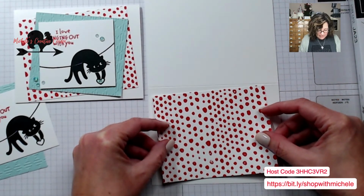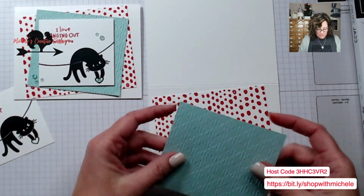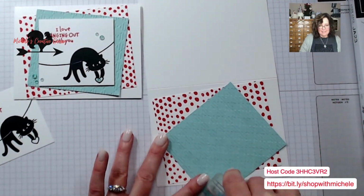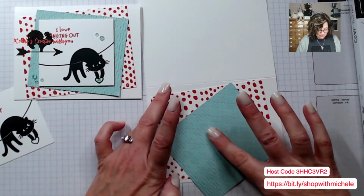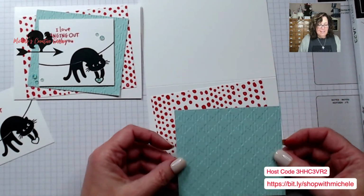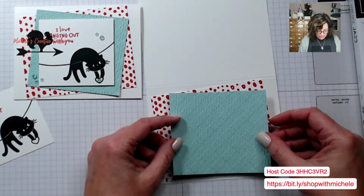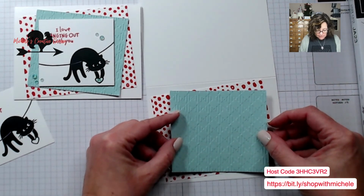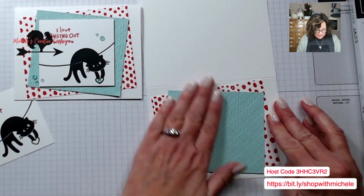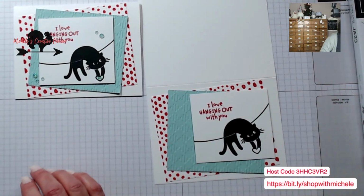All right, and I'm just going to put this kind of at an angle. And for those of us that have difficulty seeing straight, tilting things at an angle is just brilliant. I love red and pool party together. And so I embossed this with the gingham embossing folder. And put that down flat, and then I'm just going to put this piece with dimensionals.